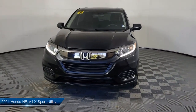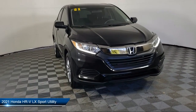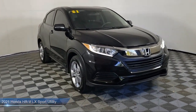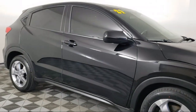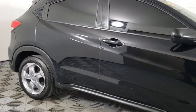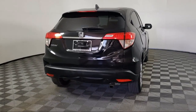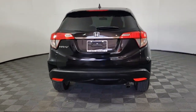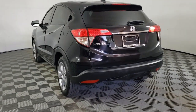And here's a look at another one of our great vehicles in inventory. It comes equipped with keyless entry, rear view camera, outside temperature display, electronic stability control, steering wheel controls, alloy wheels, speed sensing steering, rear spoiler, air conditioning, tire pressure monitoring system, and has less than 35,000 miles on the odometer.